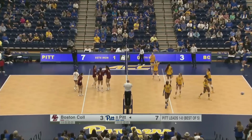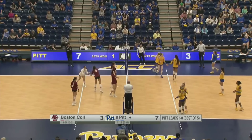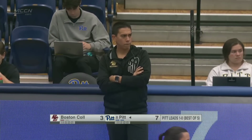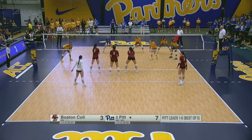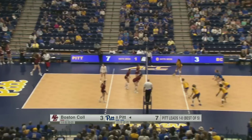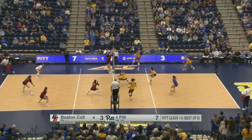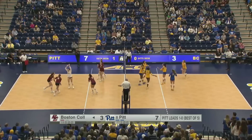And Amanda, we really haven't seen too many volleys between the two besides that last point, the set point. Pitt ended up winning in that first set. It's been a very back and forth game. Score a quick point there. Not a lot of volleys between the two teams. Yeah, very decisive whenever it's a point for either team. Like you said, not a lot of rallies.